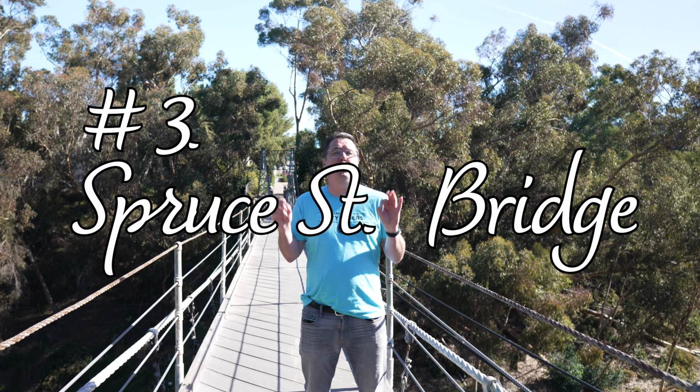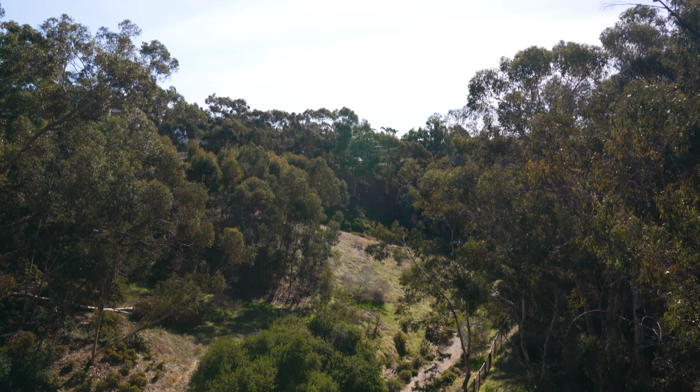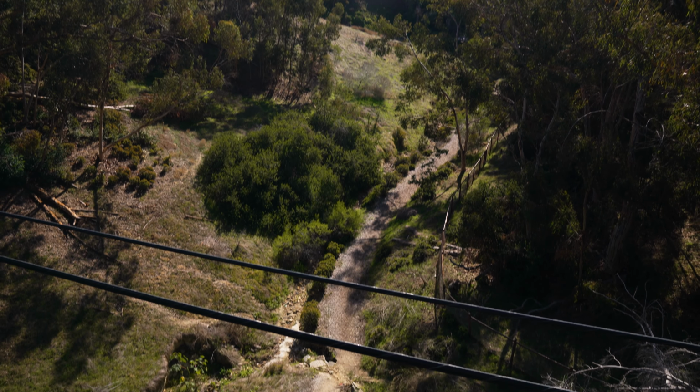Next stop on our tour of the hidden gems in San Diego is the Spruce Street Suspension Bridge, which we are standing on right in the middle of it. This goes 70 feet high, and it's suspended by cables into cement blocks, which seems very unsafe to me. I feel like I'm Indiana Jones trying to cross the river.